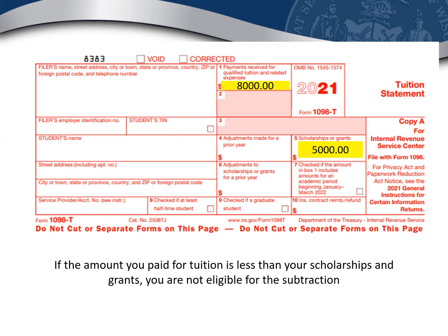Please note, if the amount you paid for tuition is less than your scholarships and grants, you are not eligible for this subtraction. Here is an example of a 1098-T with boxes 1 and 5 highlighted, as those would be important boxes for you to reference.